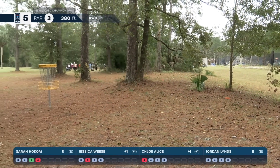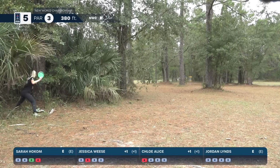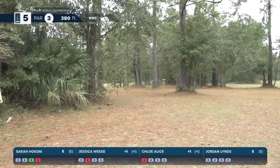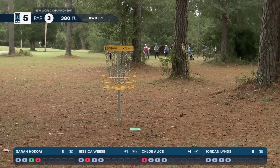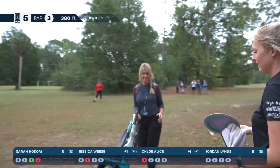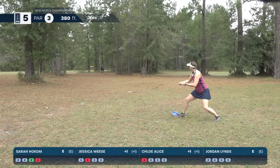Easy standstill chip shot. She hits a tree coming in, but she's about 25 feet away. So I'd say that was a good upshot all in all. We get to see some versatility from Lynds here. Wow, that was forehand. Great, solid. Very nice. 2 feet away. I'm just really impressed. I don't know anything about her game, and seeing it for the first time, it's just very polished.